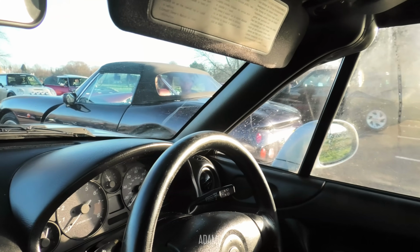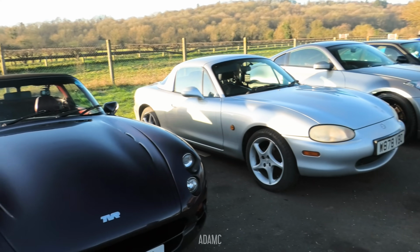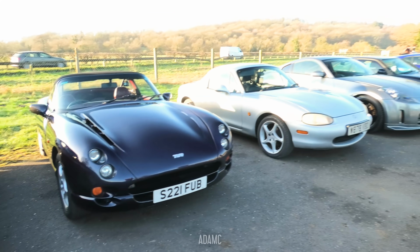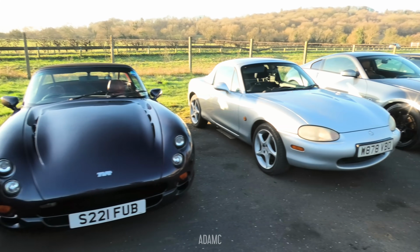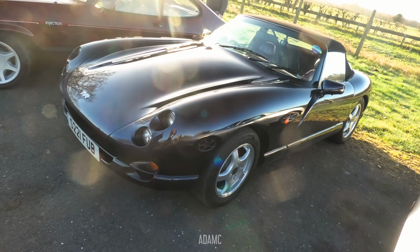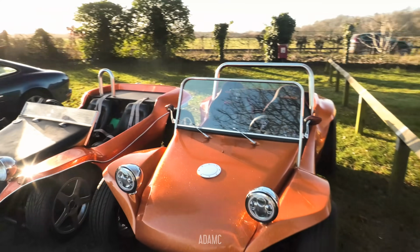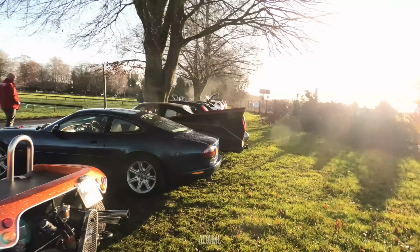So we have parked up, the TVR Chimera is parking next to us, and there's a GTM Libra pulling in too. Here is Chloe's MX-5 parked next to the TVR Chimera, and it's actually interesting to see how similar in size the Chimera is to the MX-5. I always thought it might be a bit bigger, but actually, that is an MX-5 sized car. And further up, we've got the pair of beach buggies, and I'm gonna have to chance the grass to have a look at the Batmobile.